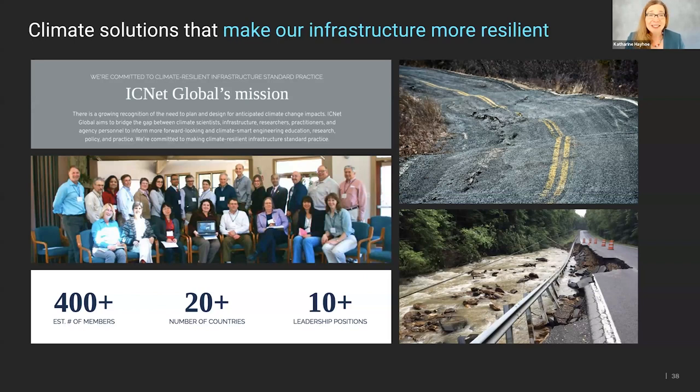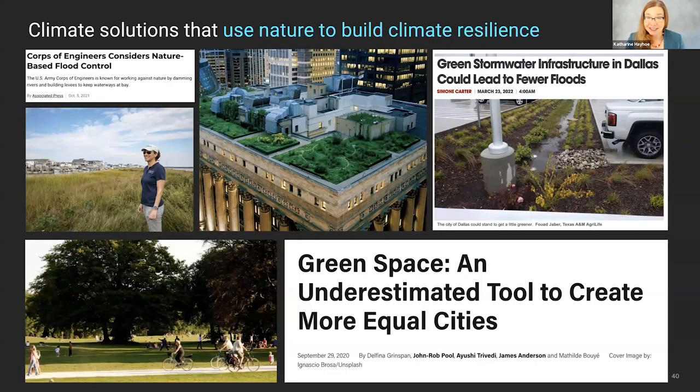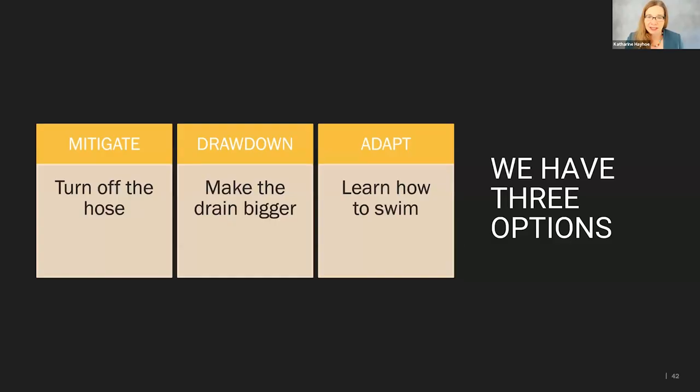We have climate solutions that use technology to make us more resilient, whether it's digital technology or warning systems or citizen science. We have climate solutions that use nature to build resilience into our cities, to flood and heat and storm surge. And we have climate solutions that alter our policies and laws and behavior to help make us more resilient and healthier. All of these are solutions that we need.